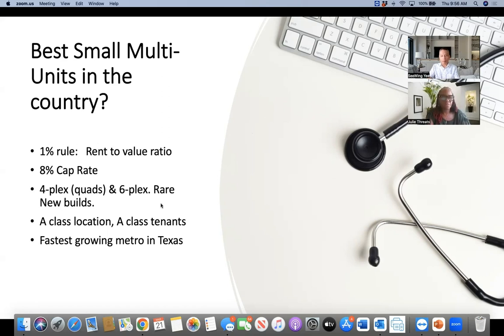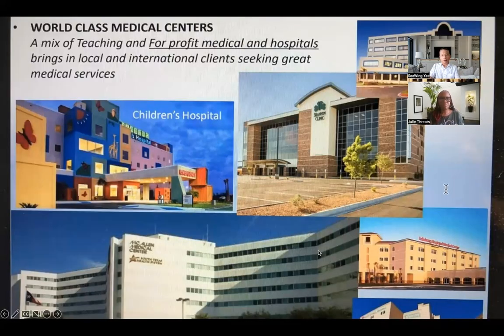In this market I'm about to show you, you buy a fourplex, a quad, or a sixplex. New construction, very rare. Not in this location I'm about to show. Not only are the neighborhoods where this fourplex and sixplex are located A-class locations, you're also getting A-class tenants, maybe B plus, and buying into one of the fastest growing metros in Texas. That's what you have. There you go.